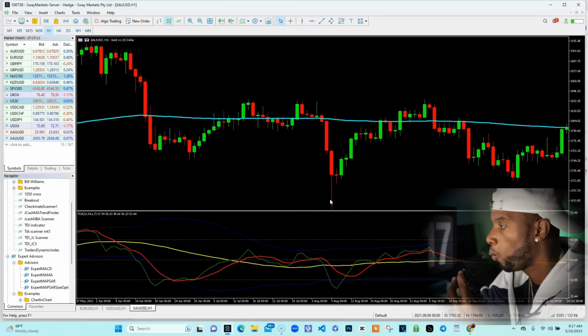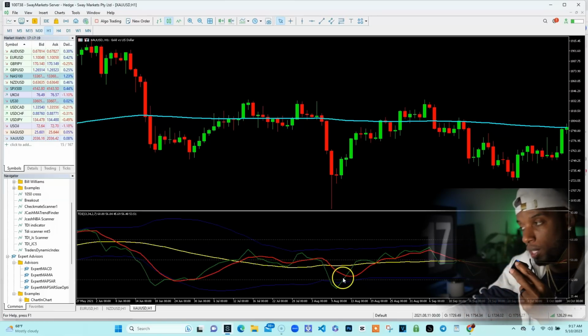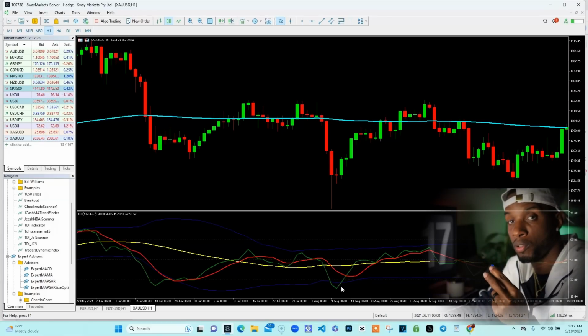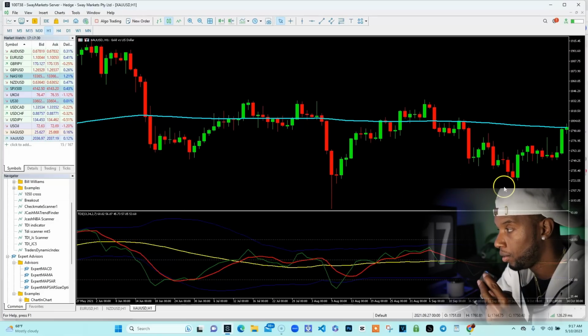And I'm like, okay, where could the market go? Because I do believe it's gonna turn around, all right? So I just need to know where I think it would go. So rule of thumb, if you ever get in overbought, oversold, put your take profit at the nearest zone. All right, so where would the nearest zone be? Right here. All right, this is the nearest zone.